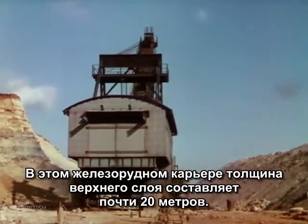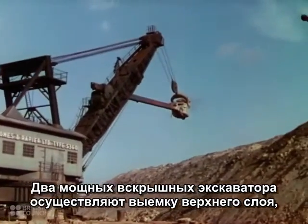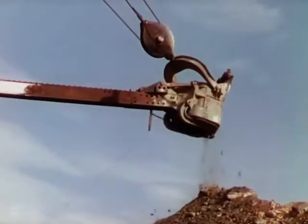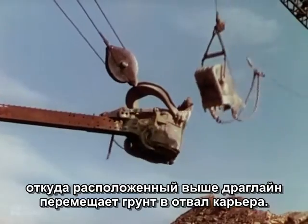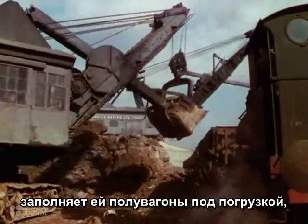The ironstone here lies 65 feet below the surface. 2 excavators are employed on the topsoil. The big shovel bucket removes and dumps the topsoil on the side. A drag line on the higher level picks it up and carries it away to the top. Another bucket excavator hews the ore and piles it into the waiting trucks.